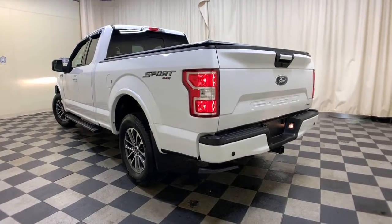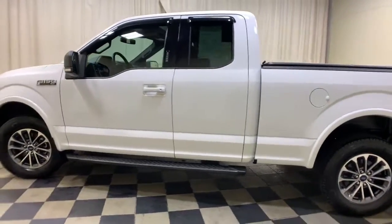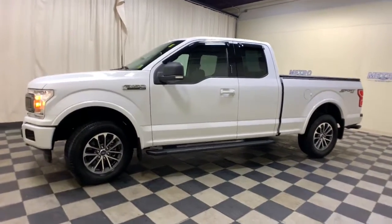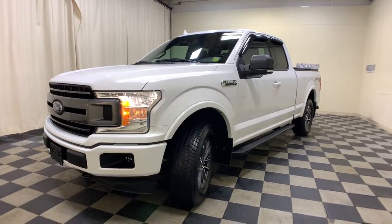These are just some of the great options this vehicle comes with: navigation system, keyless entry, sun moonroof, satellite radio, fog lamps, chrome wheels, remote engine start, aluminum wheels, leather-wrapped steering wheel, alarm.